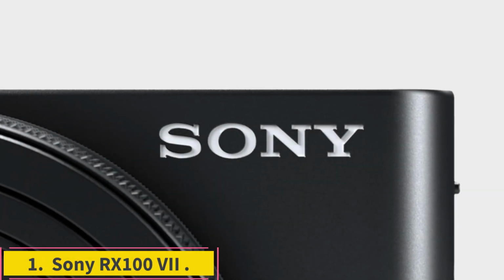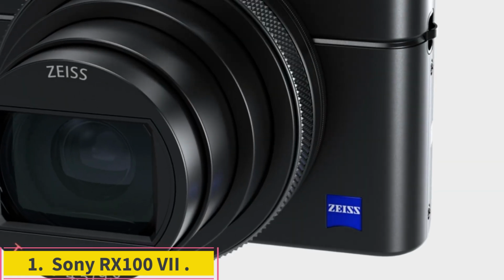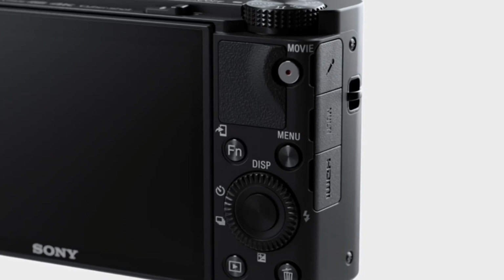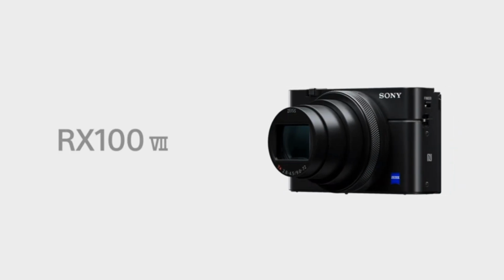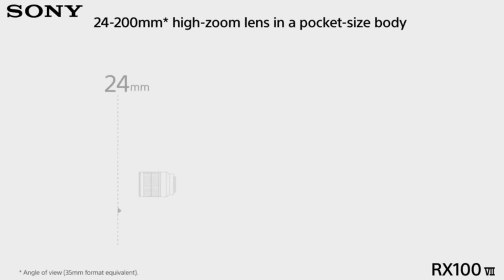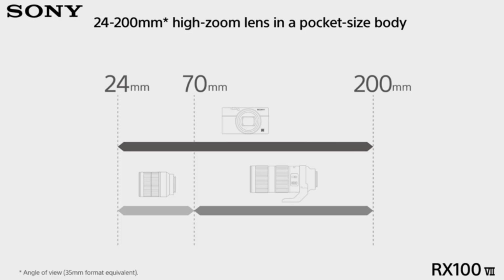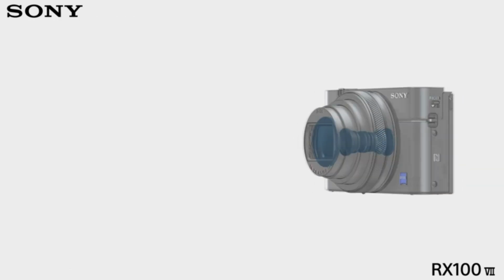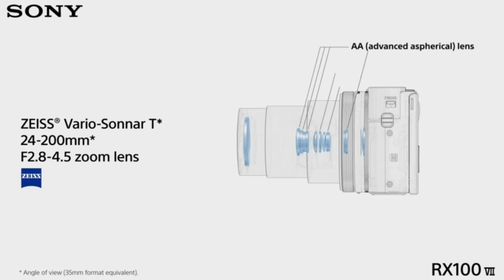Number 1. Sony RX107. The Sony RX107 is the best point-and-shoot we've tested. It's quite pricey for a compact camera, but it uses an excellent 1-inch sensor that captures great image quality for its class, and it's loaded with more features than a Swiss Army knife. The sensor's stacked design allows for super quick 20 frames per second burst shooting, and despite its pocketable size, the camera has some neat extra features like a pop-up electronic viewfinder and a pop-up flash.